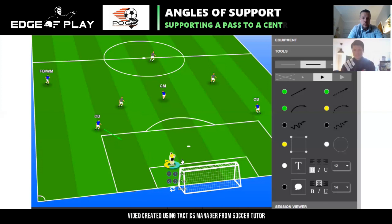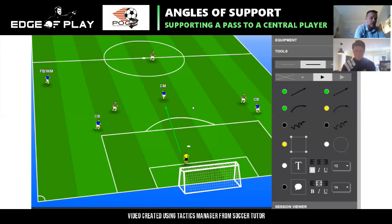Cool. So let's have a look at a different scenario. Pressure on the two centre backs here, because you've done this pass so well to the initial centre back so many times that they're now trying to cut that off. And now we're looking at using a central midfielder who's been clever in creating a little bit of space, but it's in the central area. So how does our movement differ now as a goalkeeper? The ball goes into this central midfielder here. How does that movement differ for this man or this woman in goal? What should the angle of support look like in this scenario?